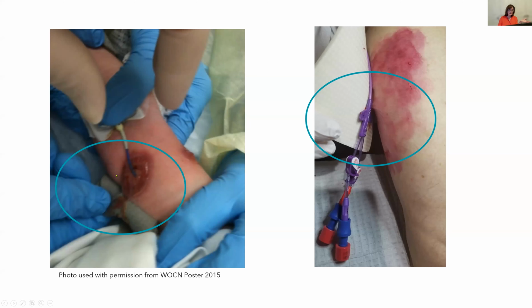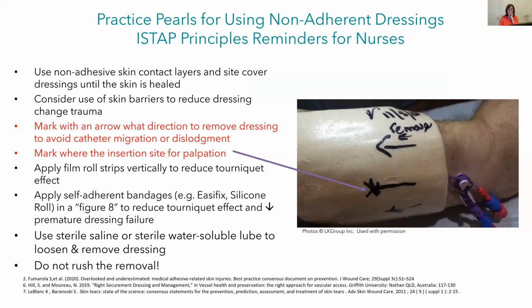And I just wanted to highlight this poor little tyke here is a neonate, and the insertion of the PICC line caused a pyoderma gangrenosum lesion. So it can happen to a lot of people. So back to here, the other thing, if you can really reinforce with your clinicians, is that it will take a longer time to remove these dressings. Be very cautious and careful when we're removing them, because again, they don't have that same kind of visibility.